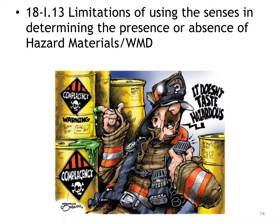Limitations of using the senses in determining the presence or absence of hazardous materials. Okay, guys, so you're working a scene, and your sense of smell is realistically one of the most sensitive sensory receptors that you have. But it's also the sense that's going to fade the fastest. Once it gets acclimated to that smell, it's going to fade and it's not going to bother you as much.